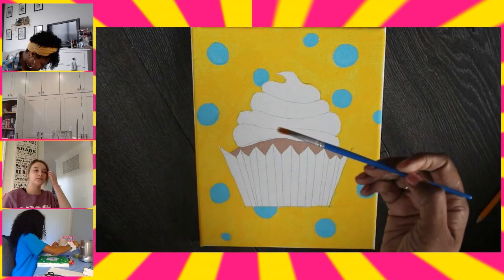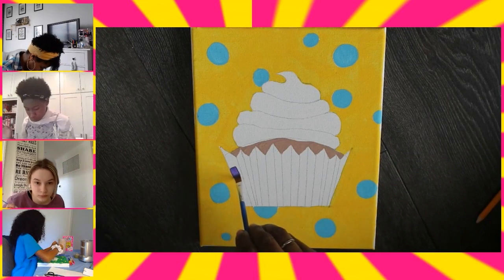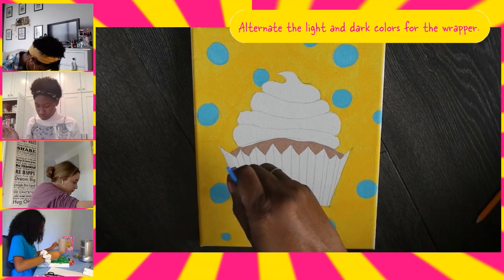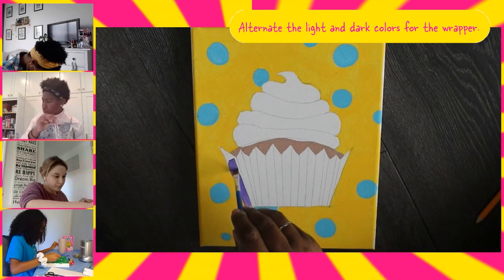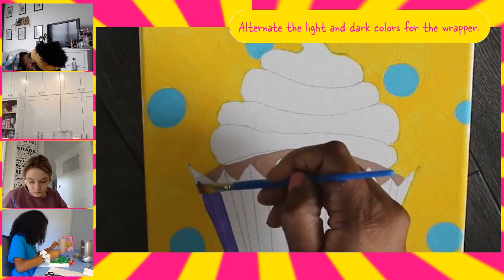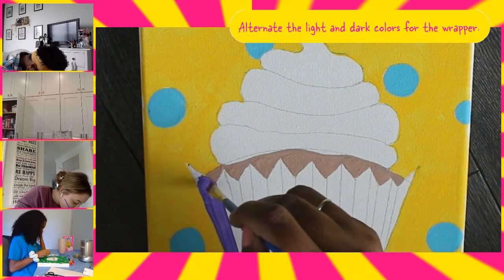So now I take my flat brush. I've cleaned it off a little bit. I'm going to start with the lighter color, and I do that because the darker color is going to cover up anything you didn't want to happen. So I went ahead and started with the lighter color, and I'm using all of the flat parts of the brush to make sure I can get my lines as straight as I want them to be.